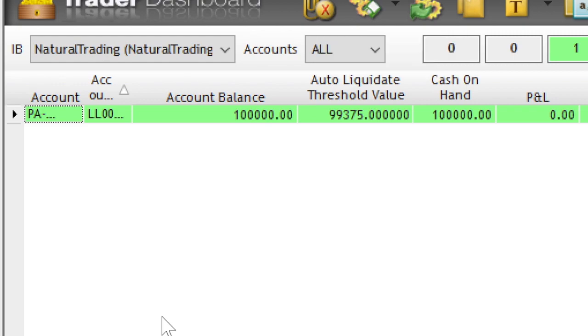Alright guys, and here you have it. This is my first time looking at it, but all set up. The only thing I did was hide the account numbers here, but you see it's PA, performance account, 100K starting balance, auto liquidate at 99,375, so that's the 625 static drawdown, and that is basically it.